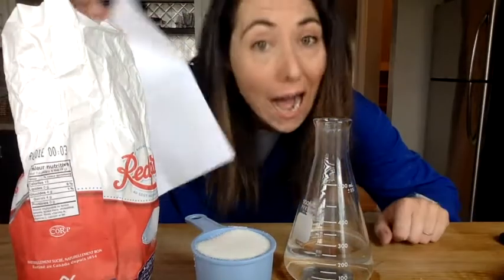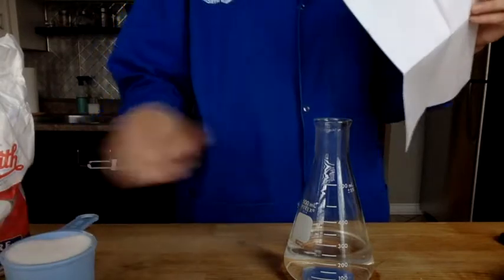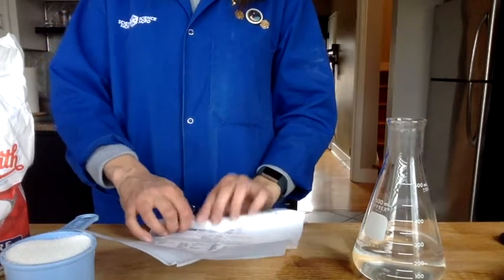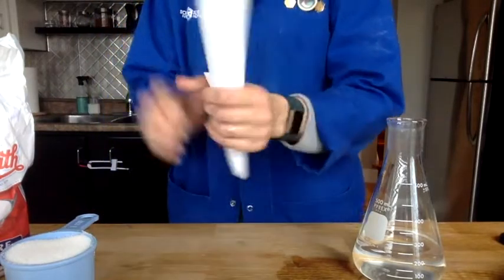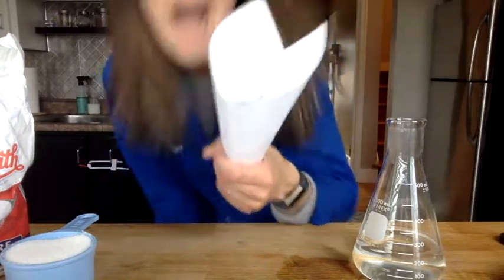So, as a scientist, I am going to adapt and experiment and try something new. I'm going to use a piece of paper. Roll my piece of paper like so. Open it up a little bit. Ha ha! I have made my own funnel. Okay.